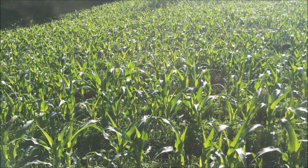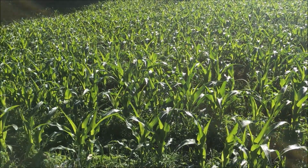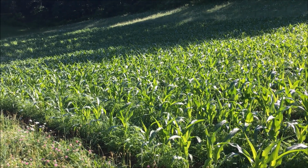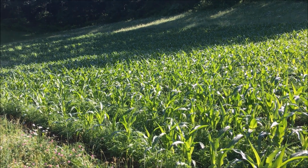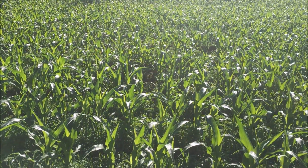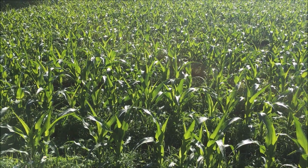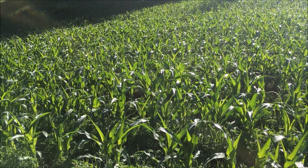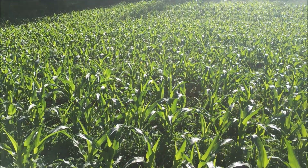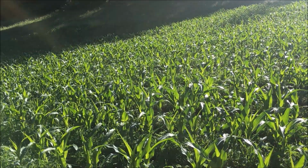And again, here's another little cornfield looking pretty good. Again, needs to be cultivated, but of course with all the rain I haven't been able to cultivate it for the last week to 10 days, and it doesn't look like it's going to be dry enough to cultivate the next few days. So I suspect by the time it dries off enough to cultivate it, it may be too tall. So we'll see. If it goes ahead and canopies like it is, well, we'll accept that.